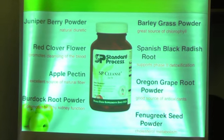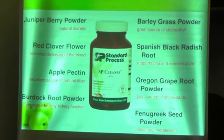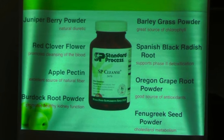Fenugreek. This is a really good product I use whenever I start getting any congestion. It just opens the floodgates. It's an incredible thing. Fenugreek is really good. Just a little tidbit: for pregnant or lactating moms, fenugreek is really good to keep the milk coming.